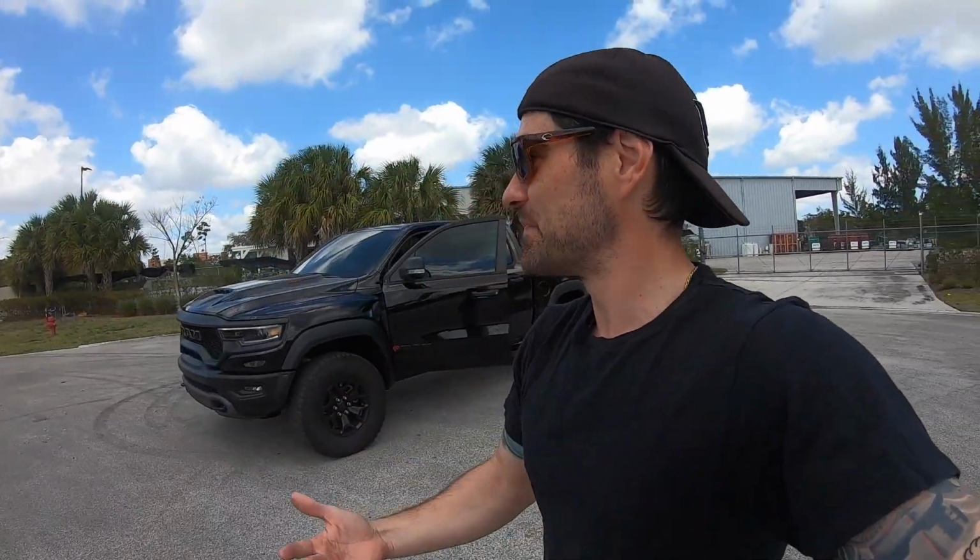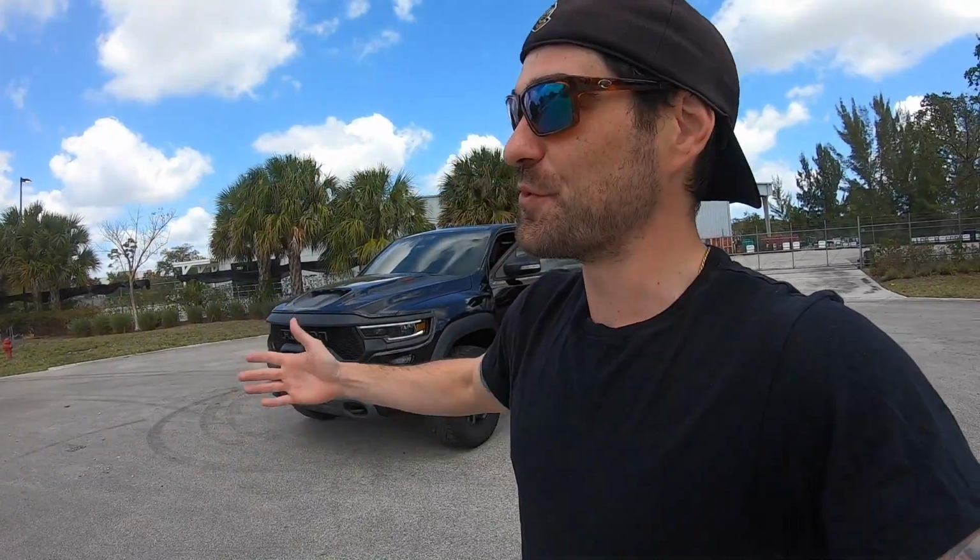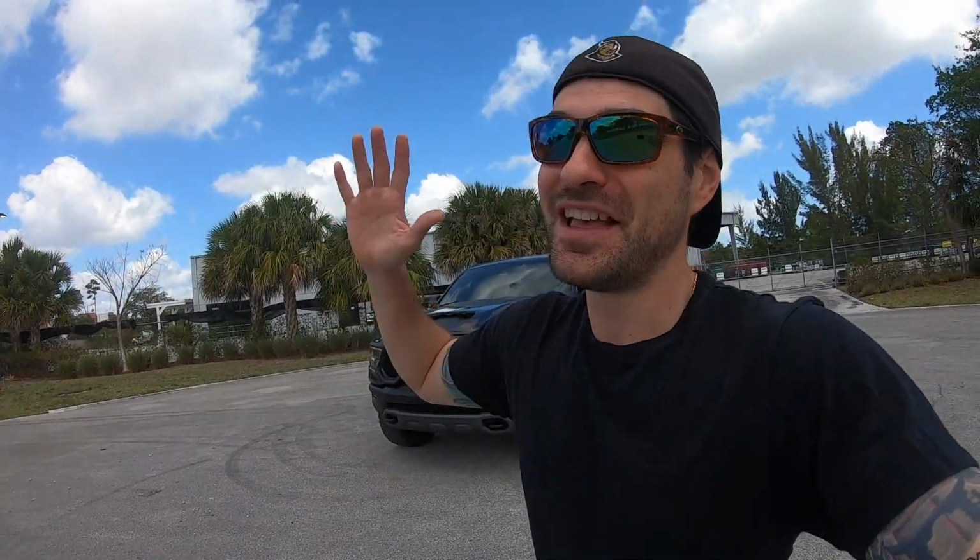Stock, that's insane. But I mean, 700 horsepower supercharged truck, you know it's gonna sound sick. But again, I'm a total tool, so I think that sounds cool, and that's gonna be number 5 on my list for the 5 things I love about my 2021 Ram TRX.